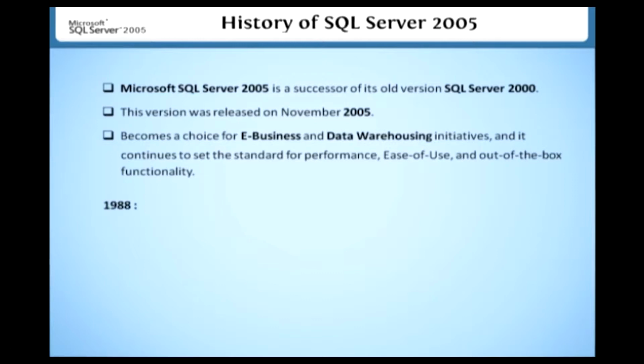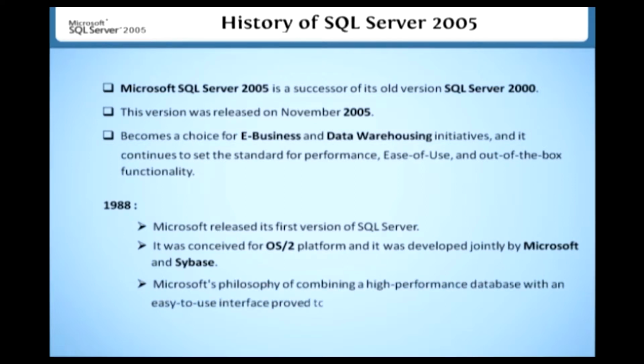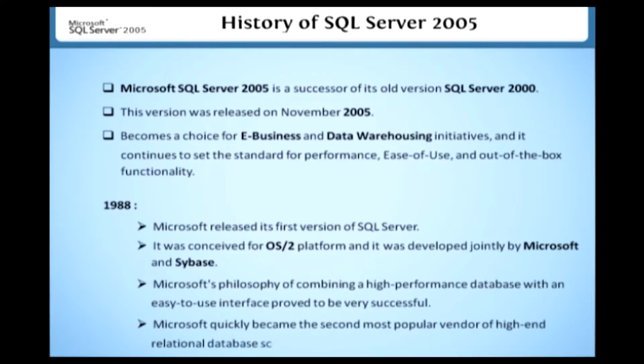In 1988, Microsoft released its first version of SQL Server. It was conceived for the OS/2 platform, and it was developed jointly by Microsoft and Sybase. Several other versions were introduced in the successive years by Microsoft Corporation. Microsoft's philosophy of combining a high-performance database with an easy-to-use interface proved to be very successful. Microsoft quickly became the second most popular vendor of high-end relational database software.